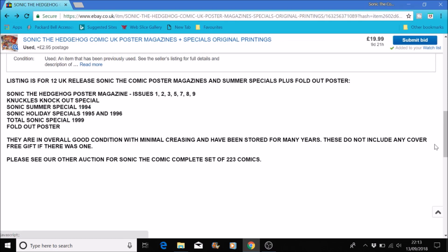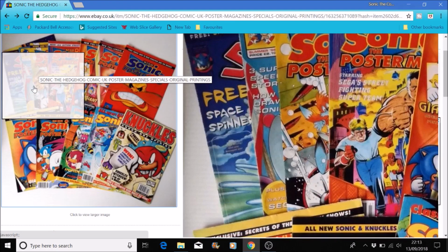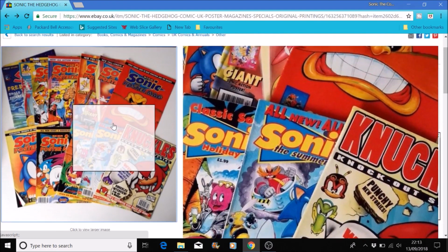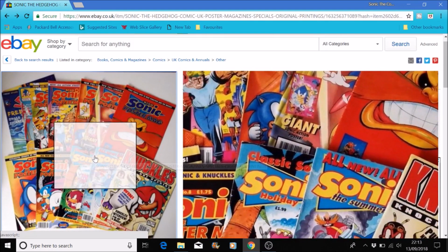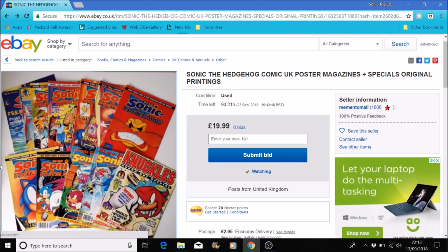Please note it does not include any cover gifts, if there ever was one. There was a cover gift on the 99. Someone released it, it had a free space spinner. I believe that was the only one that contained a free gift. I know the poster mags didn't, I'm pretty certain. But yeah, this is a great deal, this one.